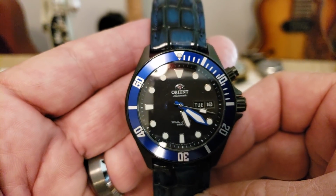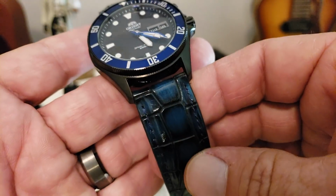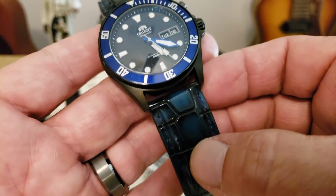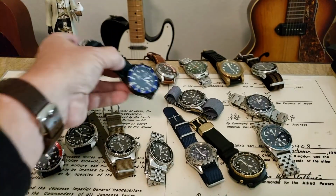Had the blue hand added there. Just a very unique piece. I have it on a Time Strap UK, this is their scale series here. And I thought the black and the blue and the watch just kind of went together. So very cool watch there.